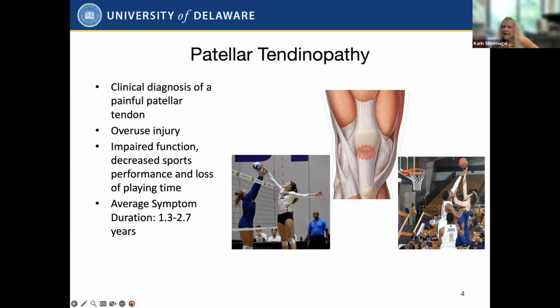And when we're looking at it again, as we do with any tendinopathy, it's more of a clinical diagnosis where you're really looking at and examining where the pain is. It's considered an overuse injury. And it doesn't only cause pain, it also causes problems and impaired function, such as not being able to jump as high.